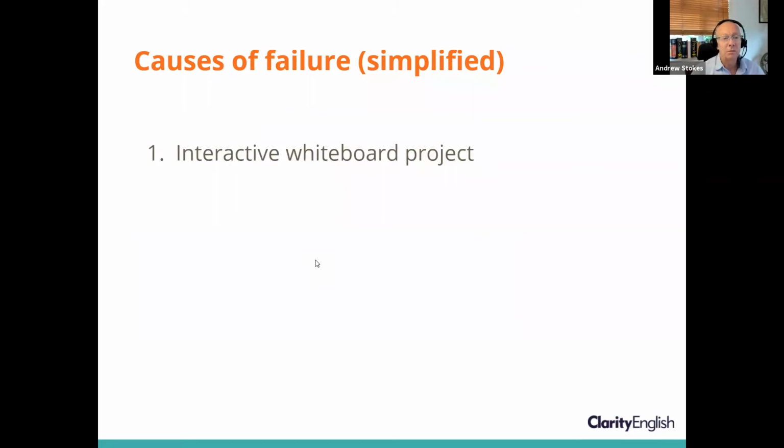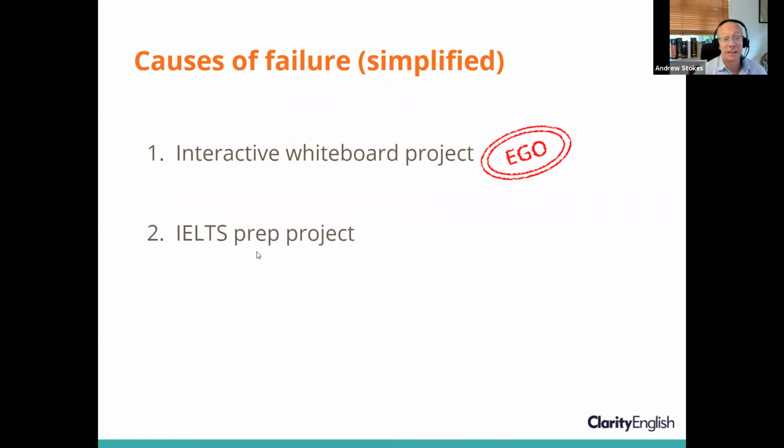Cause of failure? In my opinion, one of the main causes of failure was ego. The school wanted to look good. A primary motivation, looking back on it, was that they wanted to show they had all the latest technology, that they were a cutting edge school. Case 2, IELTS prep. The problem I'd like to highlight here was the lack of guidance for teachers and therefore the lack of control over the project itself.